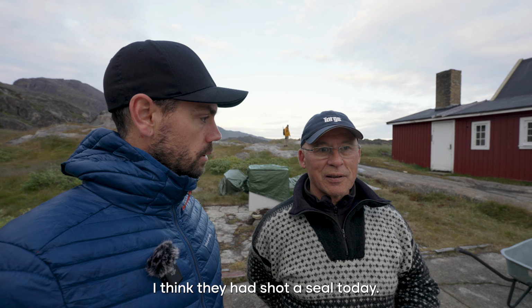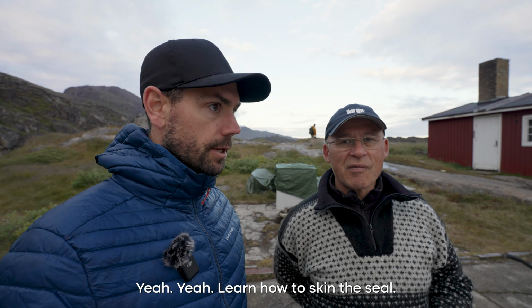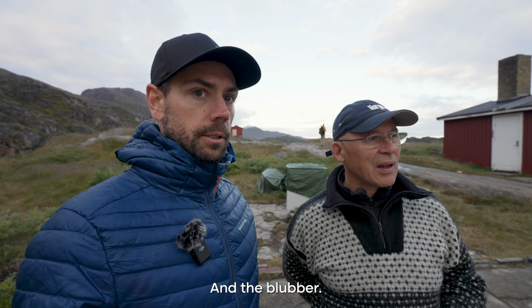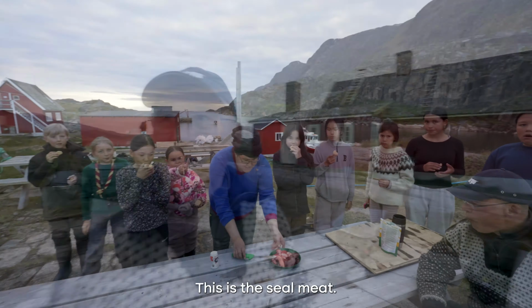I think they had shot a seal today. Yeah, they cut up a seal earlier today. They learn how to skin the seal, use the meat, and the blubber. Amazing. They're coming out again. Okay, perfect. Thanks. Oh, this is the seal meat.